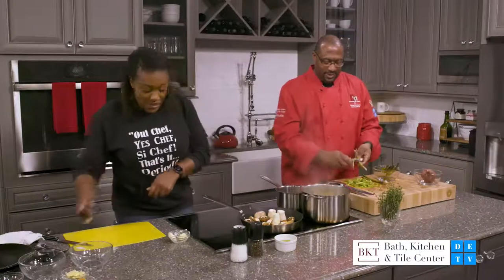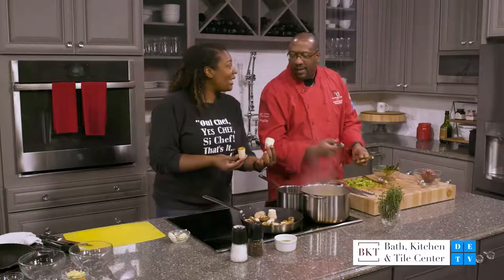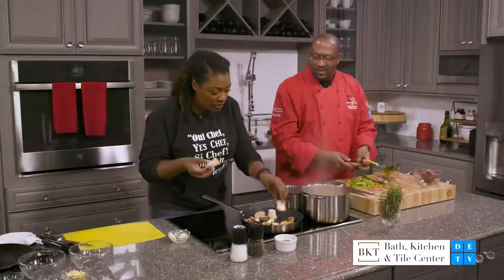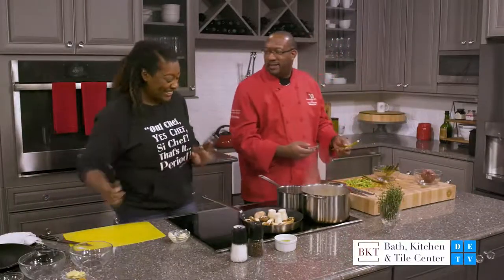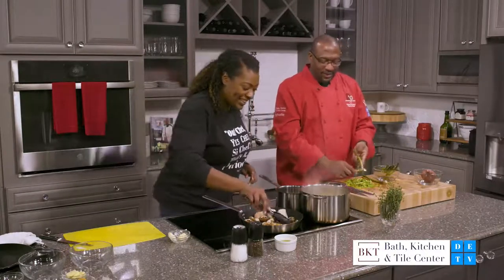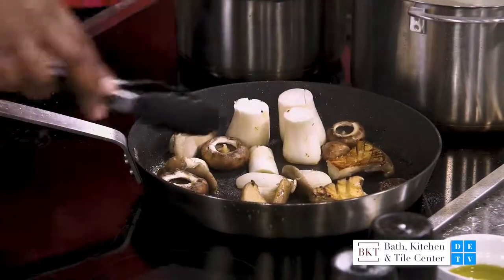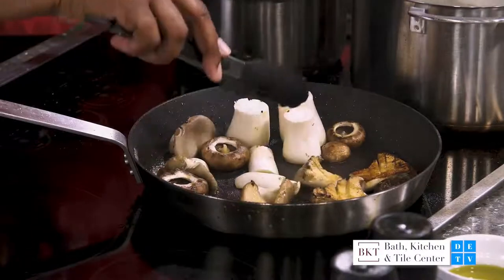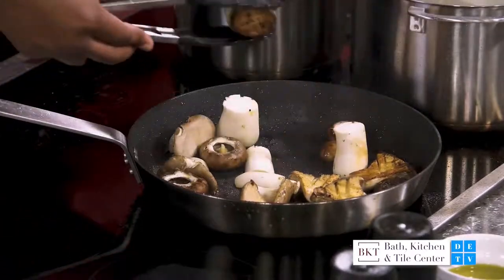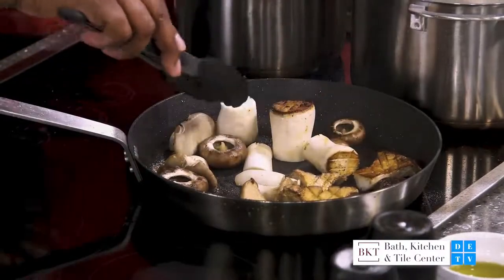Okay, so this is the reason that I scored the mushrooms right here. What you get is that scallop look. I was about to say, it reminds me of a scallop. That's so important, presentation. And then on the tops, you get that gray, interesting look as well. Really, we're just making sure that we have different textures, flavors, all of that. We eat with our eyes first. Is that not crazy? Look at that.